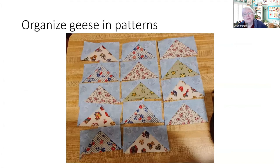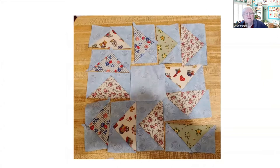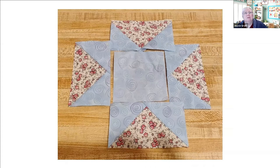And then once you've got these, you can organize them in different patterns. And I just played with them a little bit to give you an idea of the different things you can do with geese. Here's one where they're going round in a circle. Or here's one that's a star. So think that this pink is background. If you look just at the blue, you've got the center of the star and the points of the star like that. So that's one way to make a star in quilting.